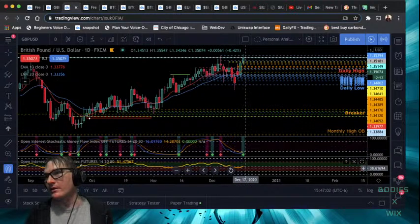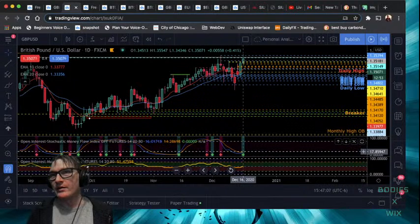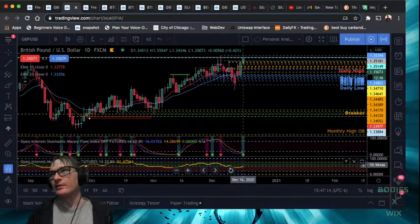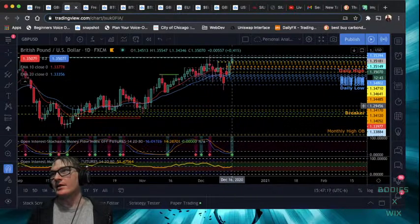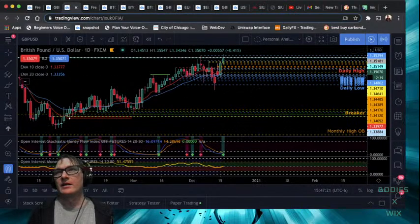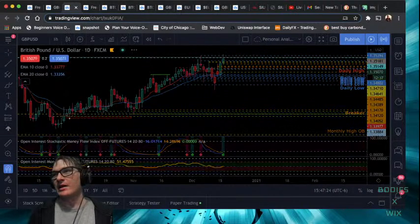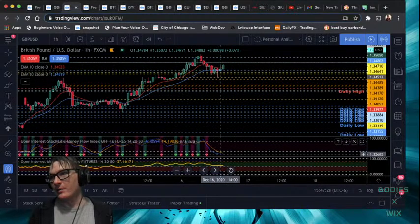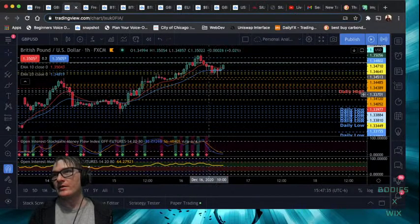See, right now you have this red crossing into the green. At the same time, you have the open interest stochastic crossing into the green. So right now you would want to trade this as a buy. But this is on the daily. If we get down to something like the hourly, it might change. As you can see, it's still looking like it might cross over into a buy soon. This might cross over into a sell, though. So it just depends on how you look at it.